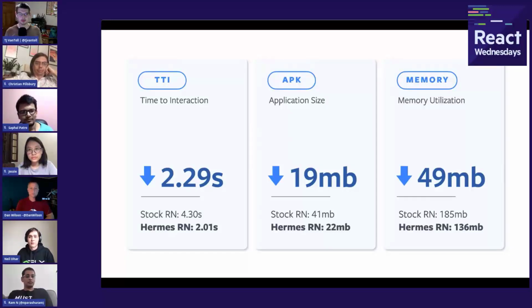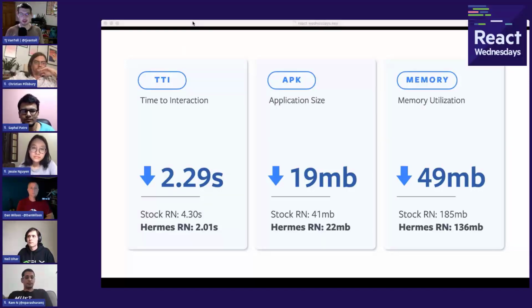Right. And that's really what we're targeting. We're trying to make sure that Android devices, across the entire distribution of their hardware capabilities, are able to use React Native apps in a useful way, because people still want their apps to be interactive regardless of what device they're using. Now, you said in terms of what it used to use.